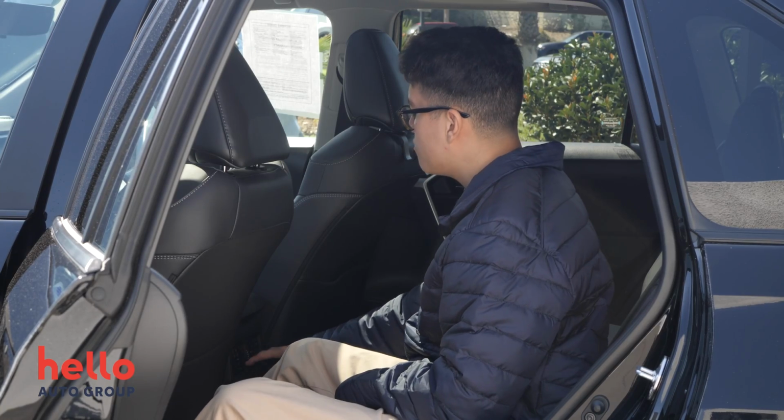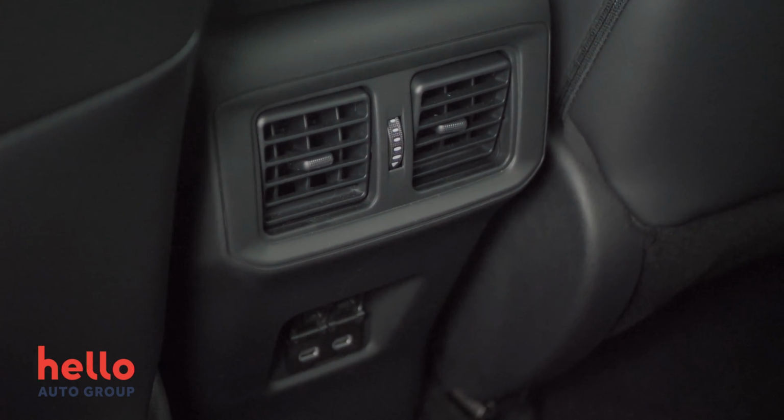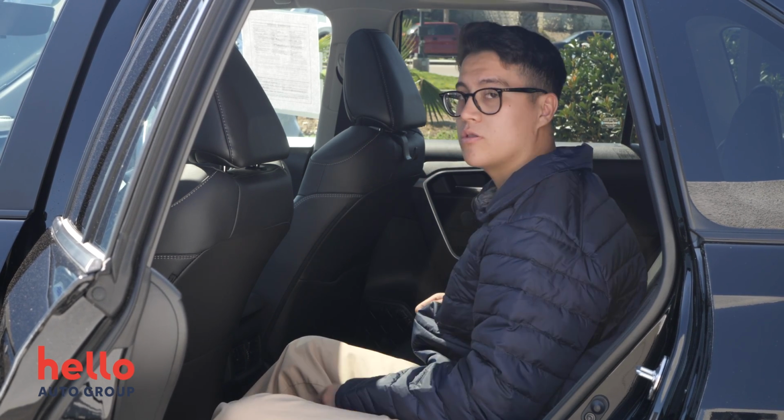And you have 2 fans for the AC. You can decide where it goes and the intensity. Now, unfortunately, you cannot actually choose the specific temperature, but that's not a very common thing in cars. Now, you also have 2 USB-C ports, which keeps you charged and ready to go on the road.